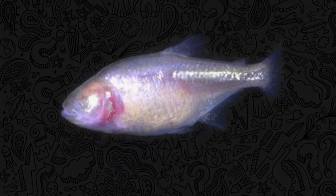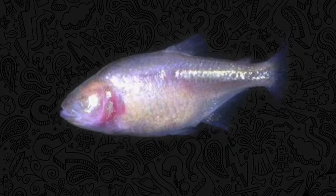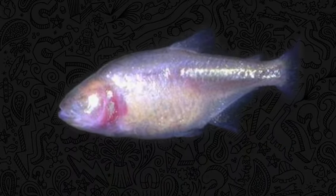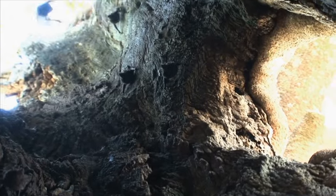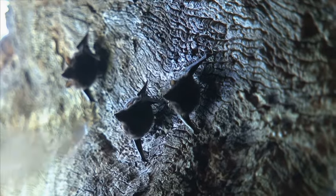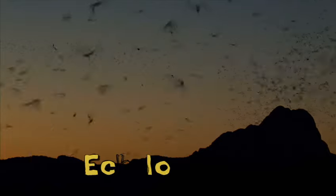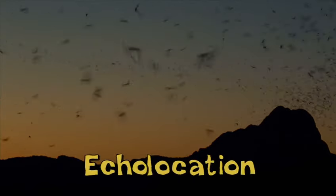So are there any other animals that don't have eyes? Well, actually, there's cavefish, which live really, really deep underwater where it's all dark. So they don't need eyes. They have sensitive cells which detect pressure and also movement around them. And there's also bats. They have eyes, but they use echolocation. Right, echolocation. That helps them when it's pitch dark.